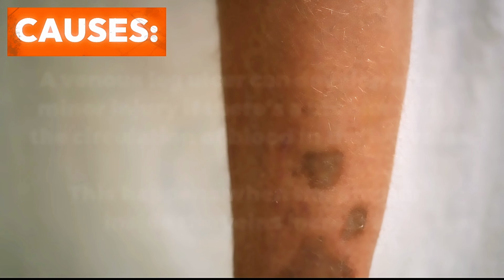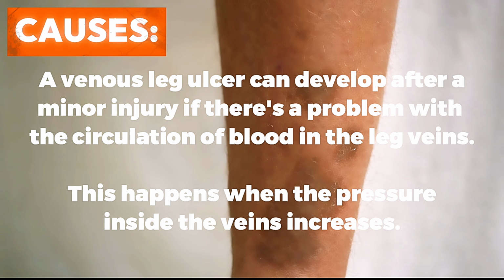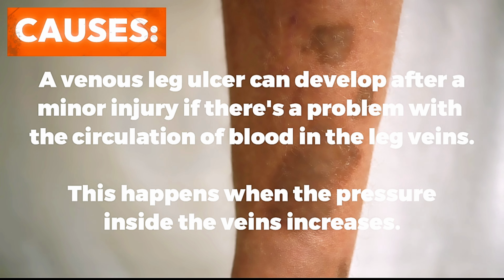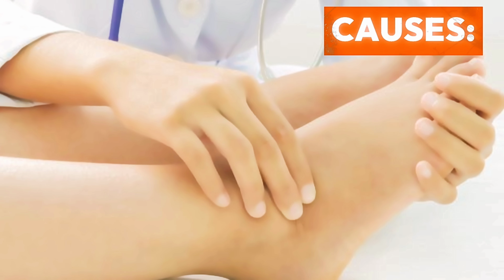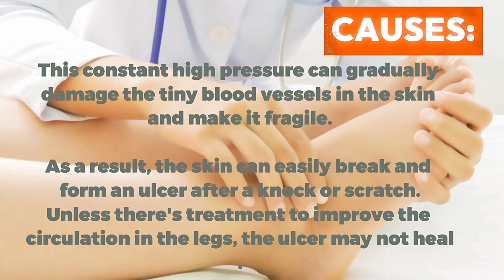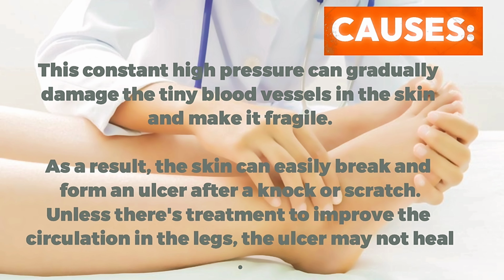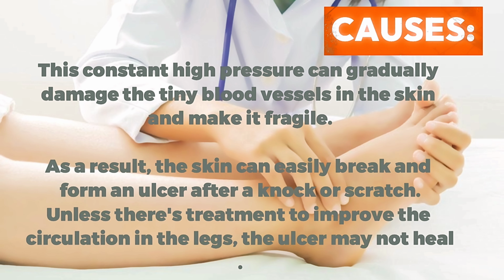What causes venous leg ulcers? A venous leg ulcer can develop after a minor injury if there's a problem with the circulation of blood in the leg veins. This happens when the pressure inside the veins increases. This constant high pressure can gradually damage the tiny vessels in the skin and make it fragile. As a result, the skin can easily break and form an ulcer after a knock or scratch. Unless there is a treatment to improve the circulation in the legs, the ulcer may not heal.